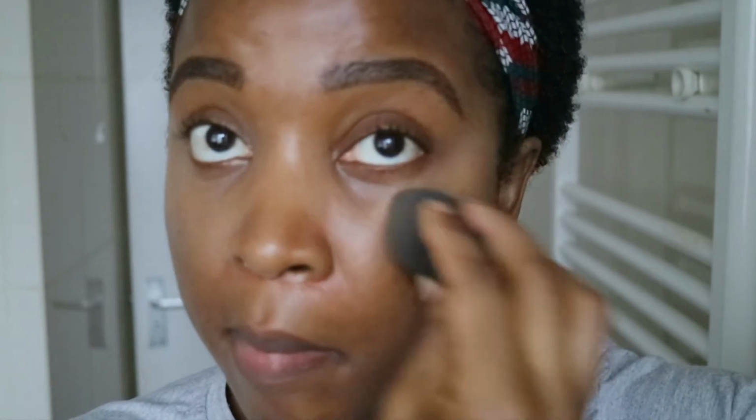You can definitely see, I wouldn't call it full coverage. And one positive with this being so light for my skin is the fact that I'm applying it on my naked skin. At least I'm just going to use my Black Beauty blender. At least it means I can put my foundation over it. I definitely think it has a skin-like finish to it because it blends in really easily.